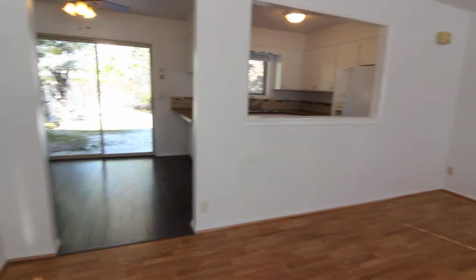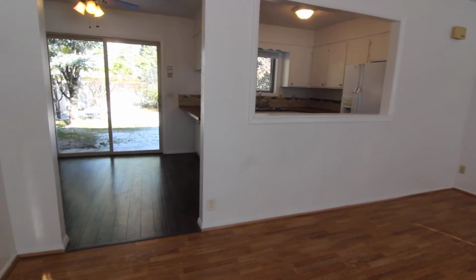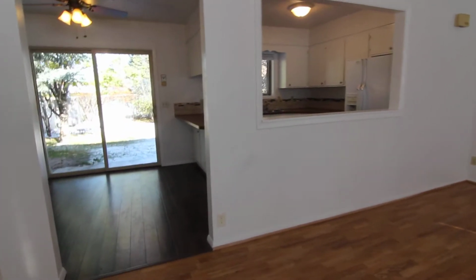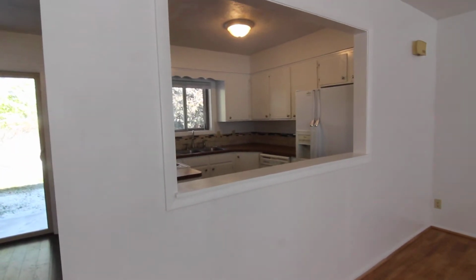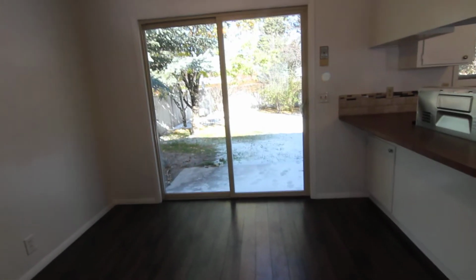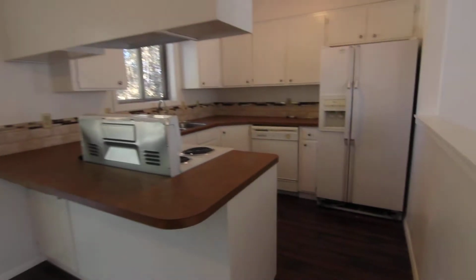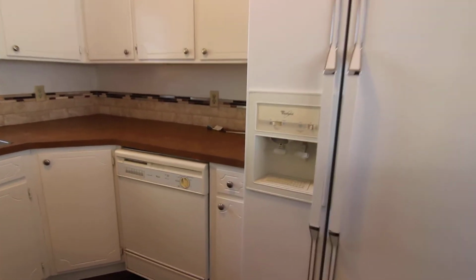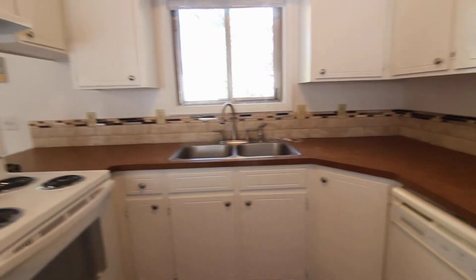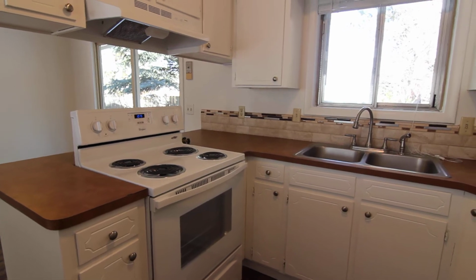Okay, to the left, we have our kitchen and dining area, as well as the stairs that lead to downstairs. To the right is all of the bedrooms. Nice cutout. See what's going on in the kitchen. Nice flooring in here. We have sliding glass doors that lead out to the backyard. All major appliances, all matching. Very cute kitchen. We also have some nice tiled black backsplash.